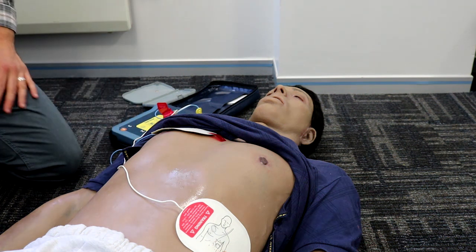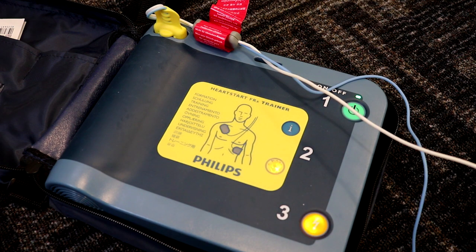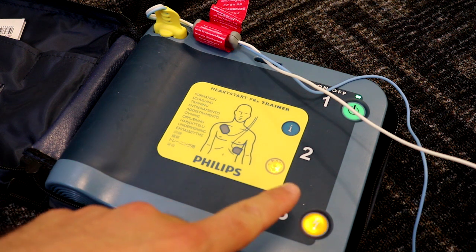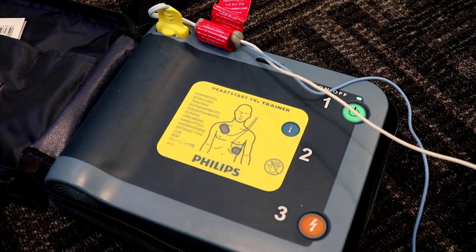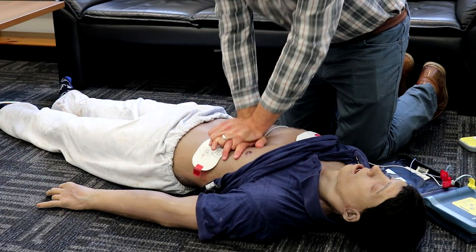Stay clear of patient. Analyzing heart rhythm. It may ask you to stand back and may shock the patient. Shock advised. Stay clear of patient. Press the flashing orange button now. Shock delivered. Or it may ask you to continue with compressions and not shock.